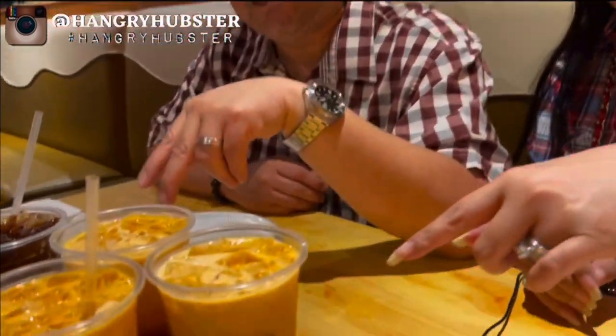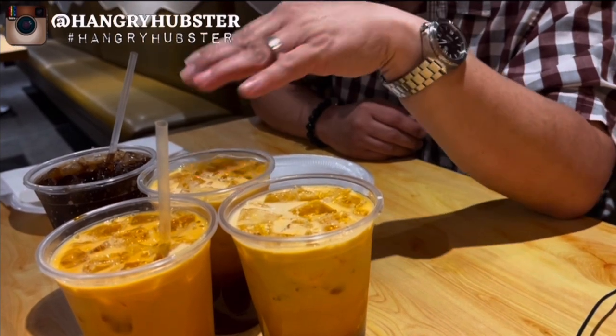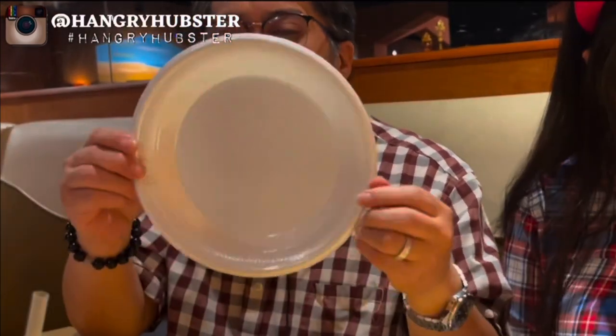Our drinks already came, so they have a special for $2.42 on the Thai iced teas, and then you can mix and match in a drink. So I got a diet and a Thai iced tea also. The only thing is there's no refills on this. If you want a refill, you got to pay $1. So far we have our drinks, and they give you these disposable plates for safety measures.